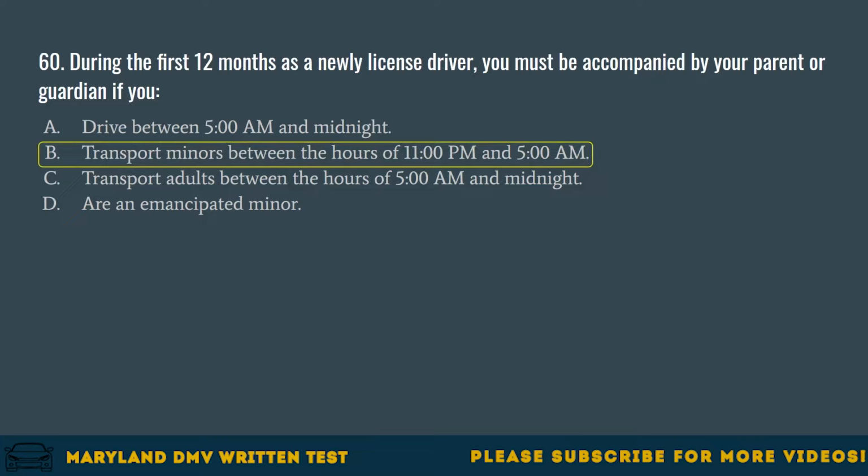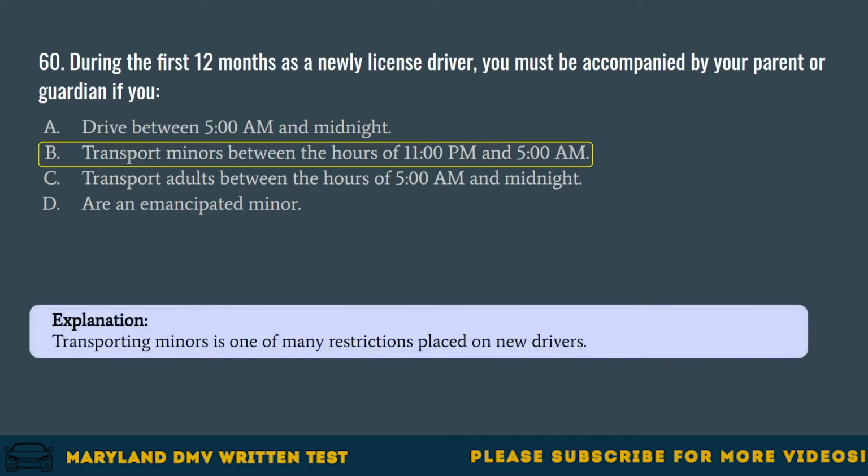Transport minors between the hours of 11 p.m. and 5 a.m. Transporting minors is one of many restrictions placed on new drivers.